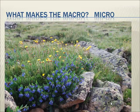So we look at the macro. That's normally what we look at first. And what I find with a lot of people is that they have a hard time figuring out, how do I do that? How do I design a garden that looks like that? And what we fail to realize is that that macro, that big site that we're seeing, that big garden, is actually just made up of a whole bunch of puny little gardens, puny little sites, puny little vistas, if you will. So it's the micro that I'm going to talk about more than anything else.